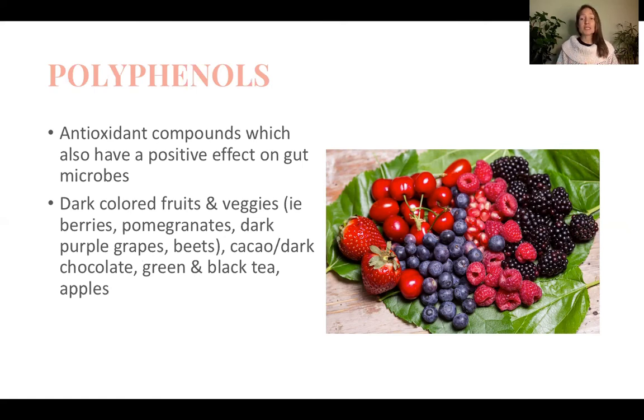Dark purple grapes, beets, anything really bright in color, and especially dark in color all the way through. So not like a radish, where the radish is just red on the outside but white on the inside, but something like a beet where it's darkly pigmented through the whole thing. But you can find other ones too, like now they have purple sweet potatoes, purple carrots. So these all have that rich, dark purple color, so good.